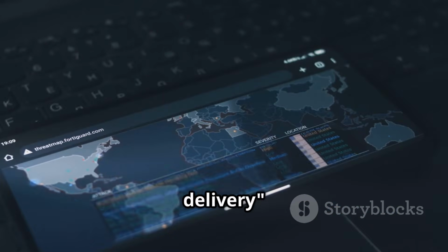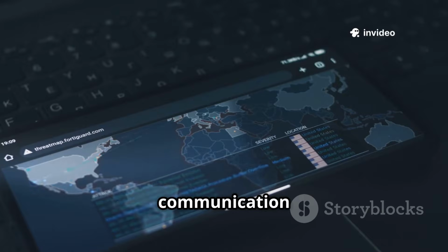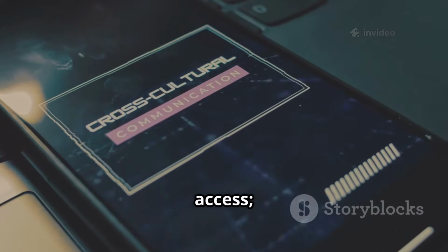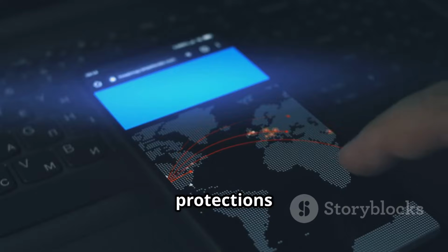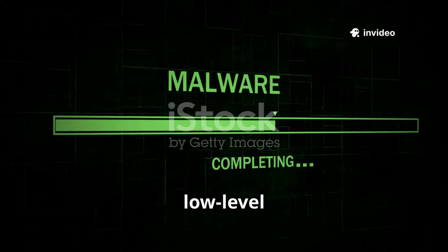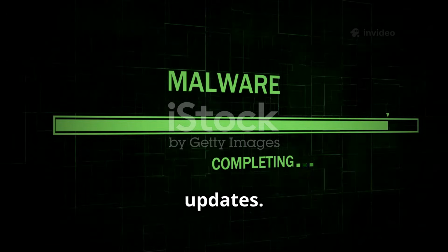At the core of Pegasus's terrifying efficiency lies its multi-stage deployment architecture. First, an implant delivery phase, where the spyware exploits vulnerabilities in core communication services like Apple's Image I/O framework or Android's media server to gain initial access. Then, a kernel privilege escalation that bypasses sandbox protections to take full control of the device. And finally, persistence mechanisms that hide within low-level system processes, surviving factory resets and OS updates.